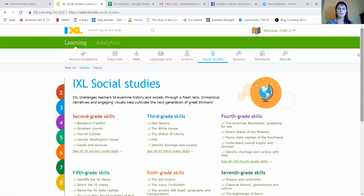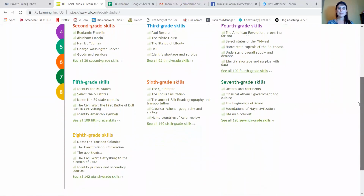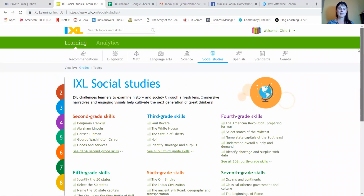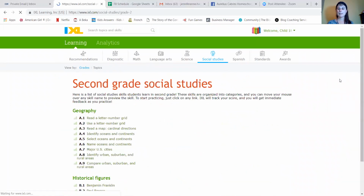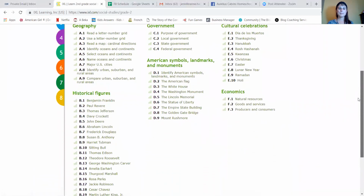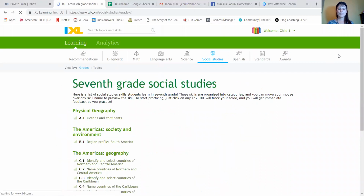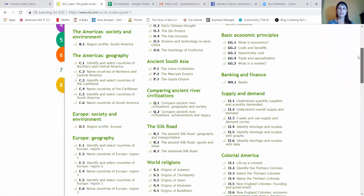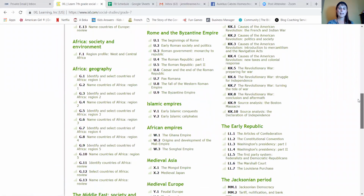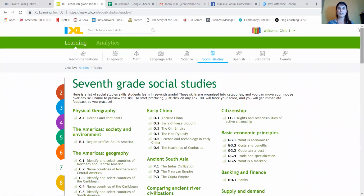Here's social studies, which also goes from 6th to 8th grade. It covers American history and a little bit of civics, mostly history. I believe there's also some geography in there, cultural celebrations, economics, government. So here's 7th grade. Here's early China. So it branches out world religions, ancient history, modern history, all over. So this is really a very in-depth study of history.